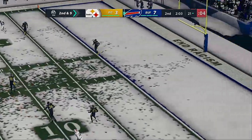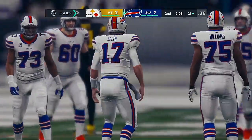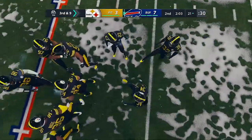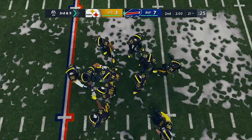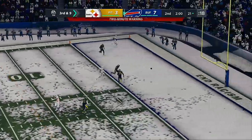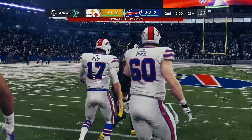On second and 9, Allen throwing over the middle, and it's incomplete. The timing a bit off that time as that one falls to the ground. Third down and 9 yards to go. The Bills on third down, they've been near perfect, 4 for 5 to this point. This is third and 9. From the gun, Allen. The Steeler defense locked in, forcing an upcoming fourth down.